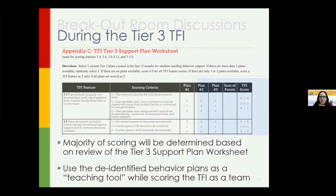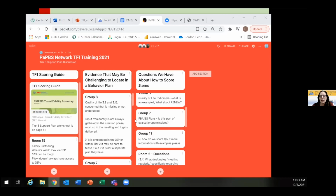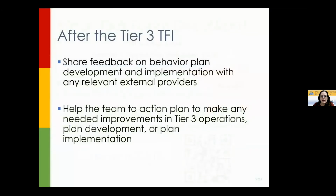As I go through these questions, these things that might be challenging to locate, questions you may have there, or other questions about how to score items that your groups have listed here, we will respond to them and post them in a new section on the Padlet. Then we will resend this Padlet link to everybody so that all of you here and anyone watching this recording will have access to the questions and to some of the responses, because I know we're short on time. In fact, I'm not sure I'm going to get to any of the questions right now because we have a few other things. After the TFI, again, I realize that there are questions you may have about scoring some of the things. We will get to that.